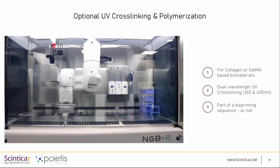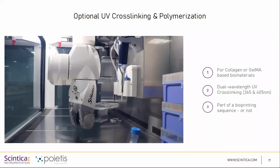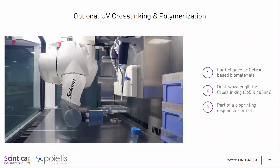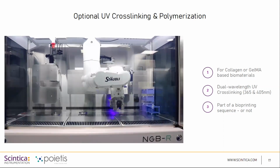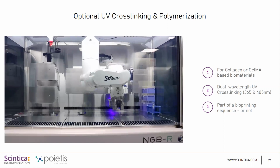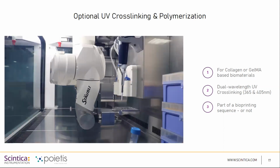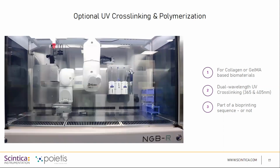Now, an optional single or dual wavelength UV lamp can be added to the instrument as well, and also added to the workflow itself for cross-linking and polymerization purposes. So it's either 365 and/or 405 nanometers. And typically, this is a printing job that may be very easily included into the bioprinting sequence through the human-machine interface software beforehand.